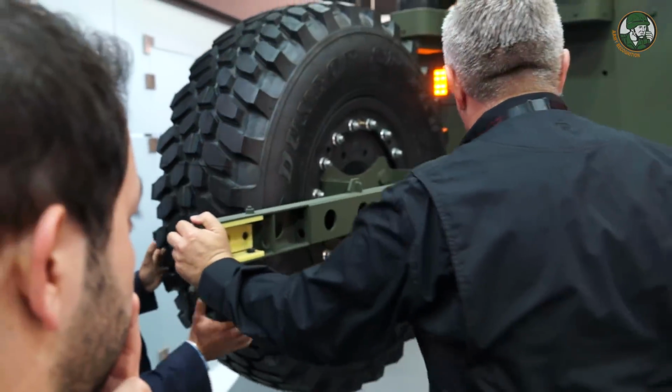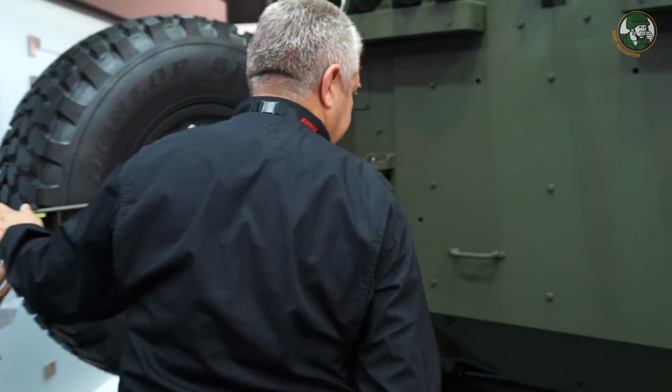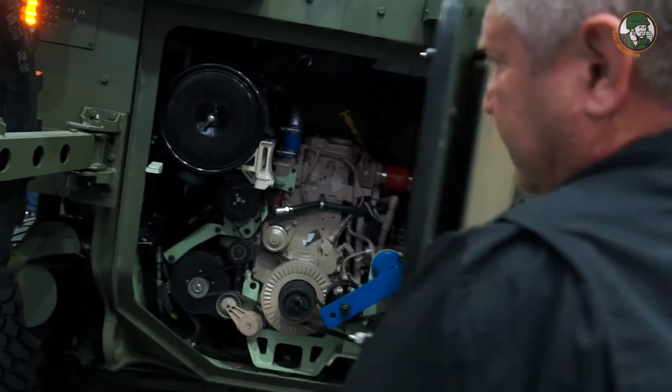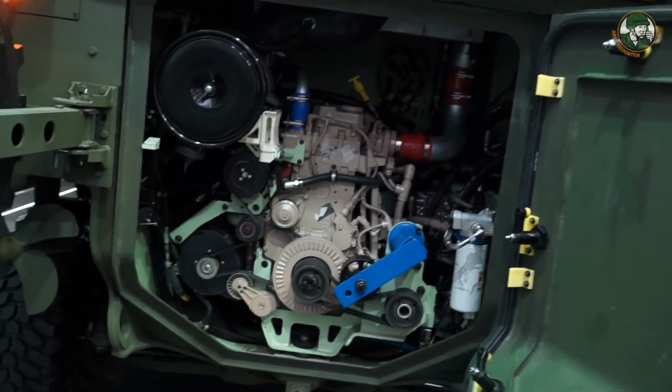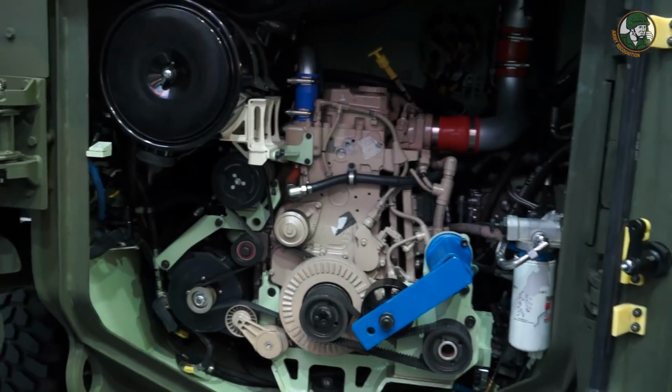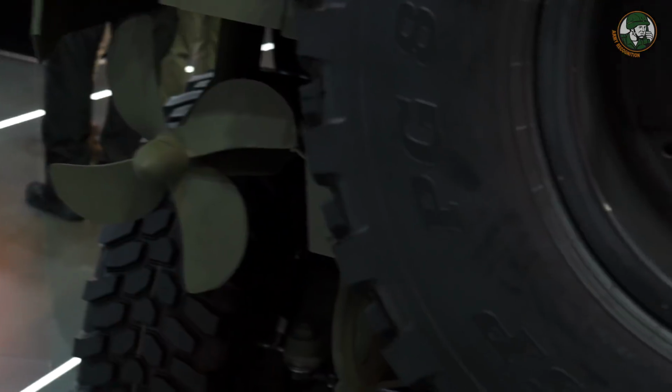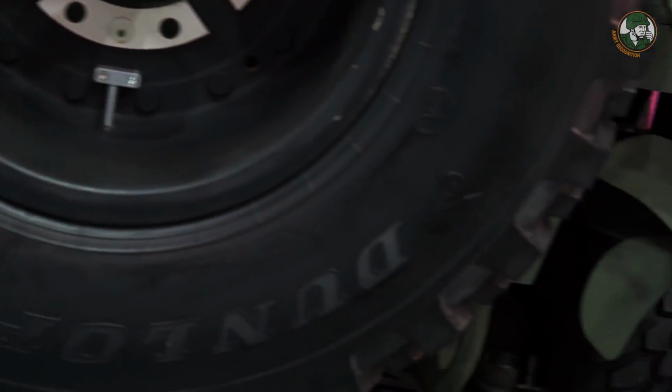What is also unique about this vehicle, because of its amphibious requirement, is we had to locate the engine in the rear. You don't see many 4x4s with a rear-mounted engine, but for amphibious operations, it makes the vehicle much more balanced. And you'll see we have the propeller system. There's 2 propellers to meet our water speed requirement.